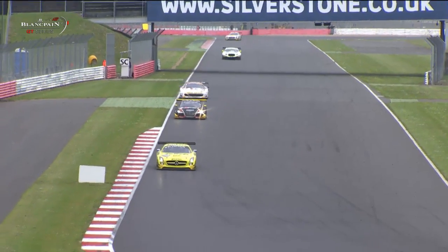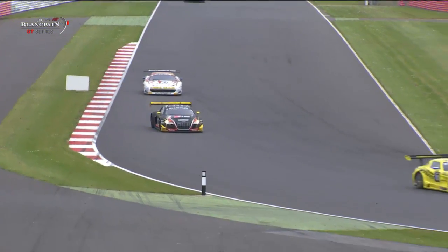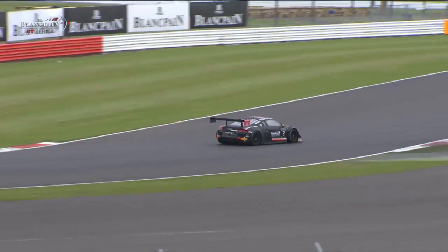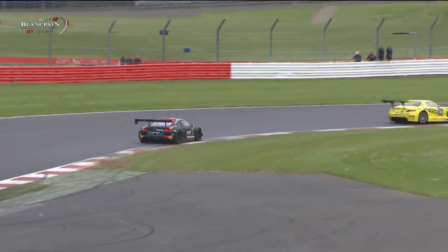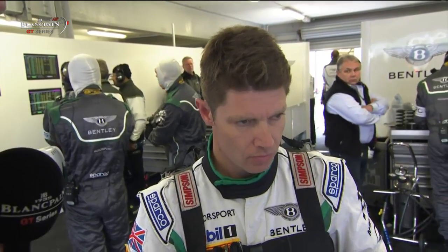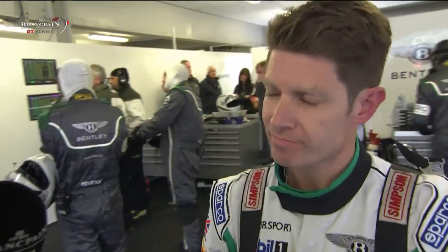53.5. So he's coming down into Brooklands. Mercedes just ahead. Now, winning driver last year, Guy Smith, hoping for back-to-back Silverstone wins. Is it possible? Let's find out. Guys with OJ. It would be back-to-back wins if you win here tomorrow.